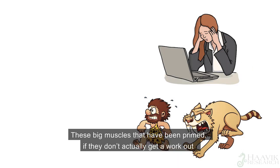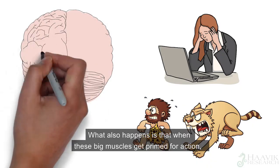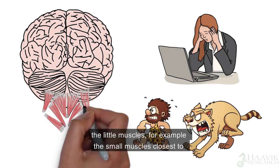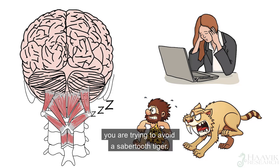These big muscles that have been primed, if they don't actually get a workout from fighting or running away, can over time start to feel sore and stiff. What also happens is that when these big muscles get primed for action, the little muscles, for example the small muscles closest to your spine and skull, go to sleep, because there's no use for them if you're trying to avoid a saber-toothed tiger.